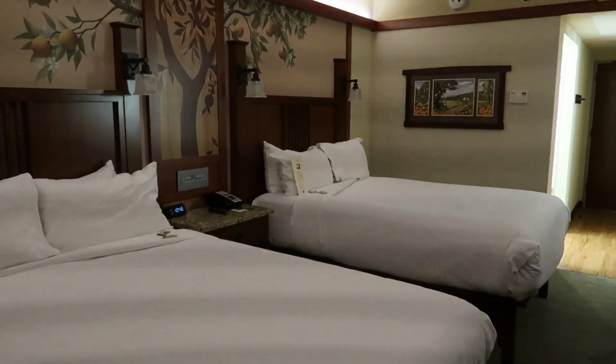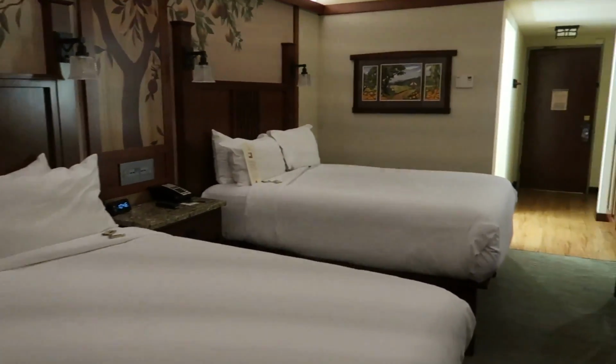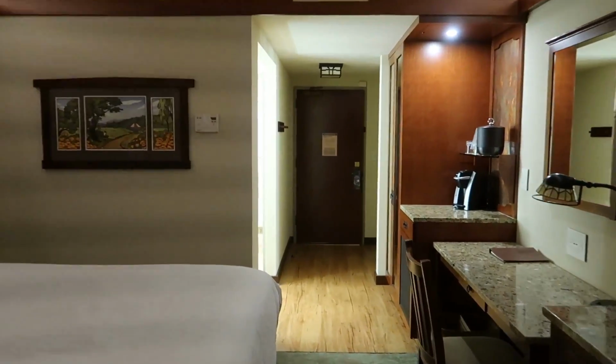Alright, so there you go guys. Here is a room inside the Grand Californian. That's crazy. You close the door and you hear nothing. So that's nice. Nice soundproof room.